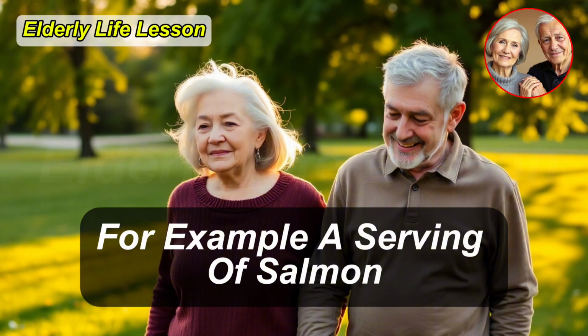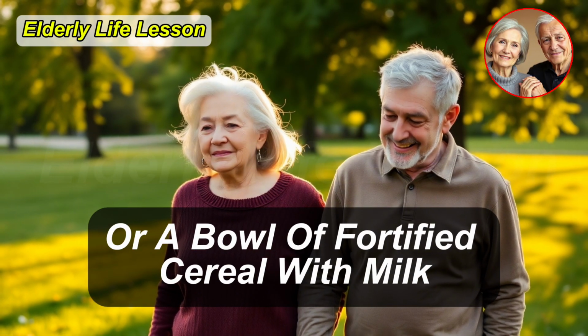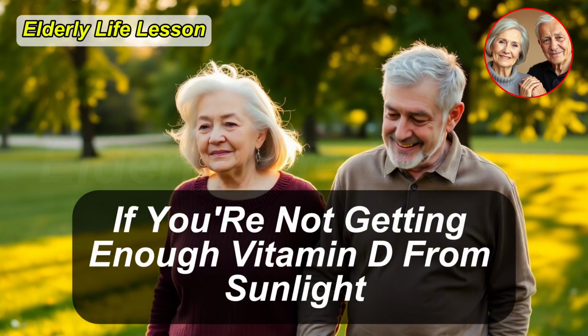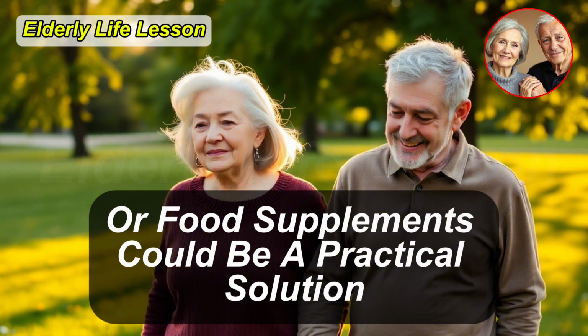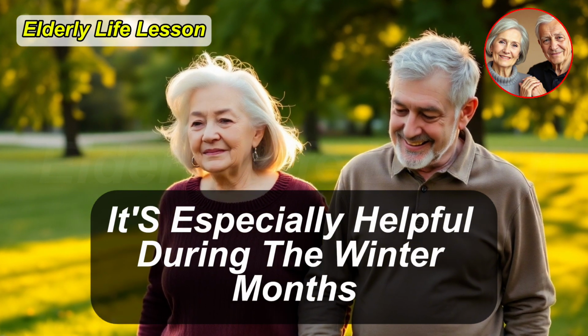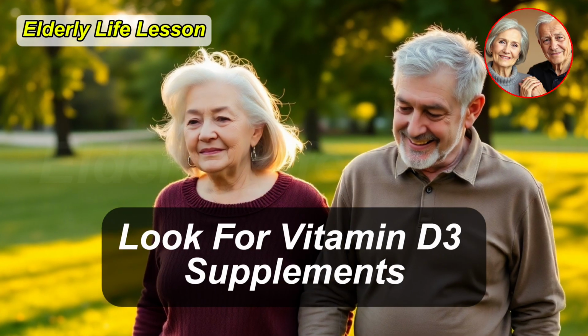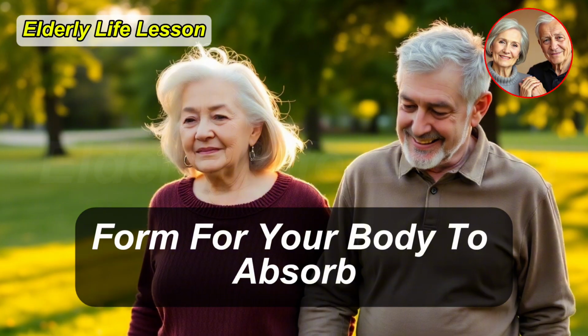For example, a serving of salmon or a bowl of fortified cereal with milk can easily give you the boost you need. Supplements. If you're not getting enough vitamin D from sunlight or food, supplements can be a practical solution. It's especially helpful during the winter months when sunlight is limited. Look for vitamin D3 supplements, as they're the most effective form for your body to absorb.